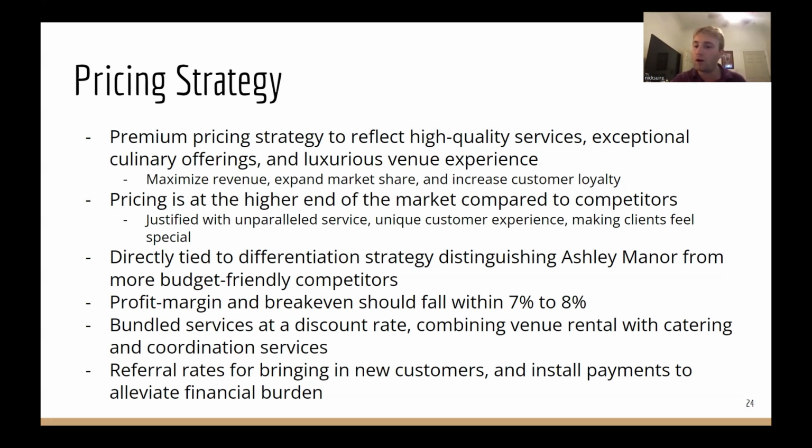However, there are lower costs associated with Ashley Manor. You're not going to have to book rooms like you would have to at the Hilton downtown, or you're not going to have the roof noise that you're going to have at the Shaw Center. Okay, it's going to be directly tied to a differentiation strategy distinguishing Ashley Manor from more budget-friendly competitors. Okay, our profit margin and break-even should fall within 7 to 8%, and referral rates for new customers. So if they bring in customers, we're going to give them discounts for their next event.